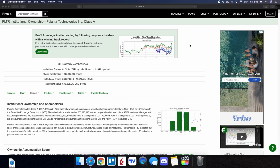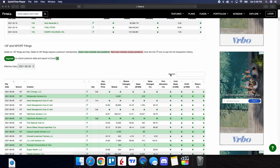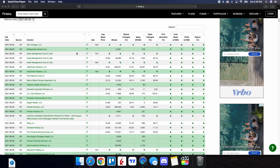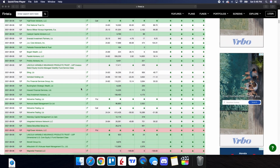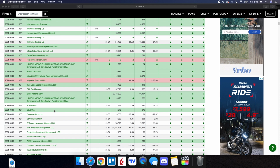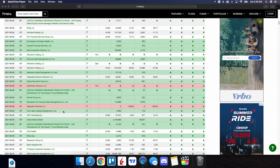So we're going to take a look at the recent institutional ownership and short interest information for Palantir. As we scroll down on the page, green rows indicate new positions while red rows indicate closed positions. We're going to be taking a look at August the 6th to be exact, and we can see there's a lot of institutional activity here in regards to the purchasing of shares, but of course these are just from filings, okay? You can see it goes far back quite a bit, but as far as the new positions, the green rows are outpacing the red rows.